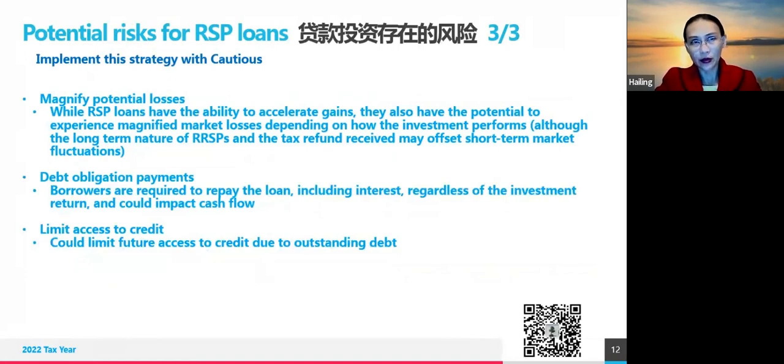Of course, we need to share with you the potential risks of an RSP loan. Because it's a leveraged account, we need to exercise this with caution. Number one, it will magnify potential loss as well. It can magnify the gain, but on the opposite side, it will also magnify the potential loss. While RSP loans have the ability to accelerate gains, they also have the potential to experience magnified market loss, depending on how the investment performs. Although the long-term nature of RSP and the tax refund received may offset short-term market fluctuations, we do need to look at the timeline of this strategy.